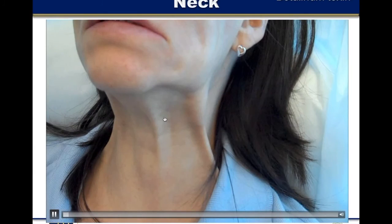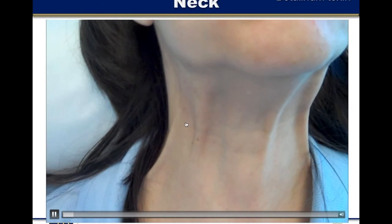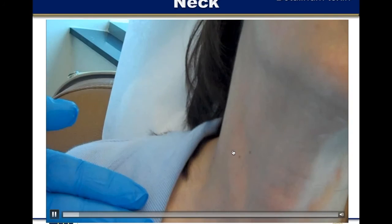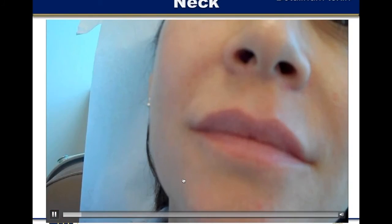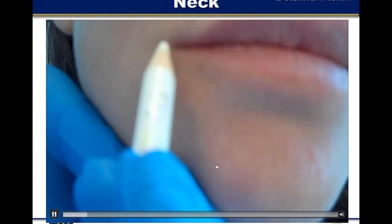Here we're dealing with the platysmal muscle, and a lot of people don't like the bands. But also, the platysma muscle starts from the insertion on the cheek and goes all the way down into the chest. So anything you can do to relax that downward pull of the neck and lower chin is going to allow the upper chin to go up.